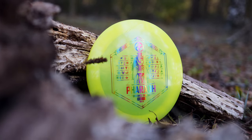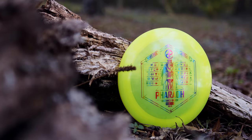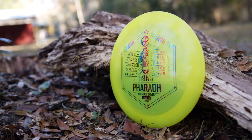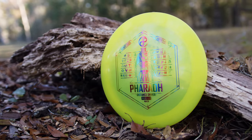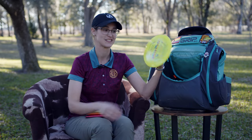My go-to high-speed driver for the backhand and the forehand is the Luster C-Blend Pharaoh. It's got a lot of push and glide for me in the backhand as well as the forehand when I get a little hyzer flip and wants to pop and glide. This is going to be a mainstay in my bag all season long. I can't wait to throw this.